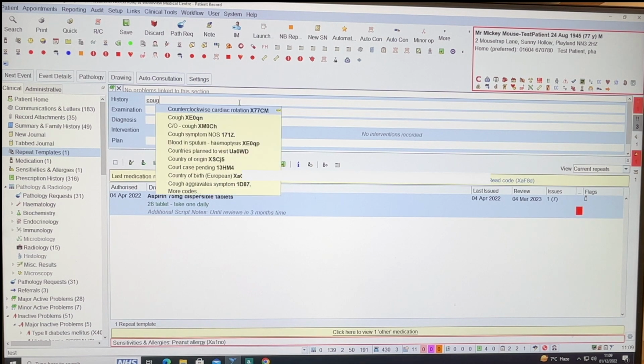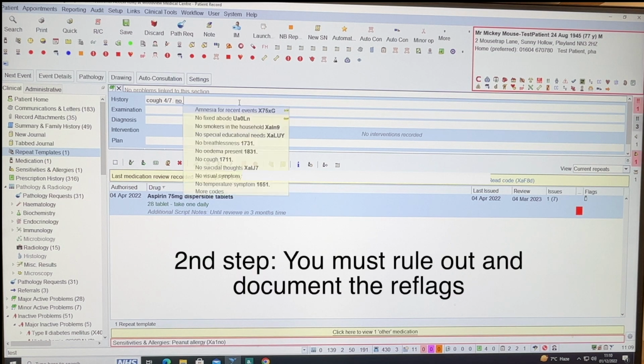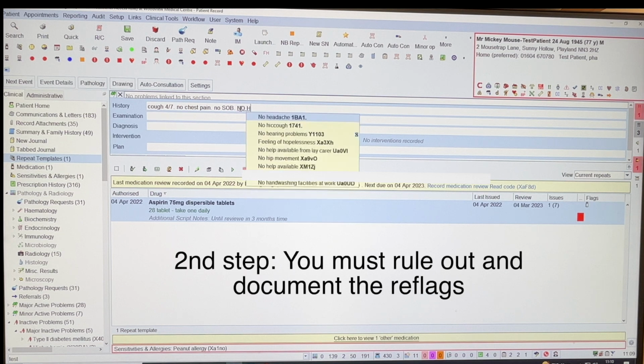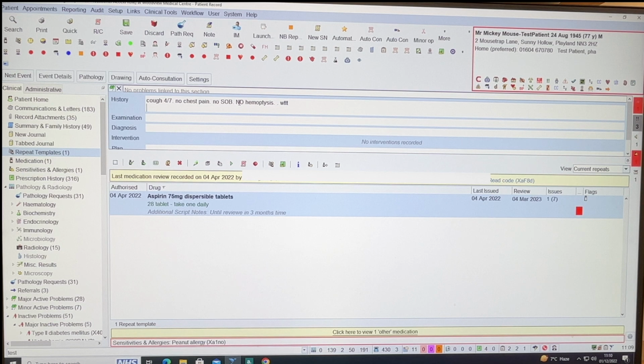For example, cough type, cough for 4 days, then ask if any chest pain, so no chest pain documented, no SOB, no hemoptysis, and so on. So you rule out red flags and see how the patient is doing now.